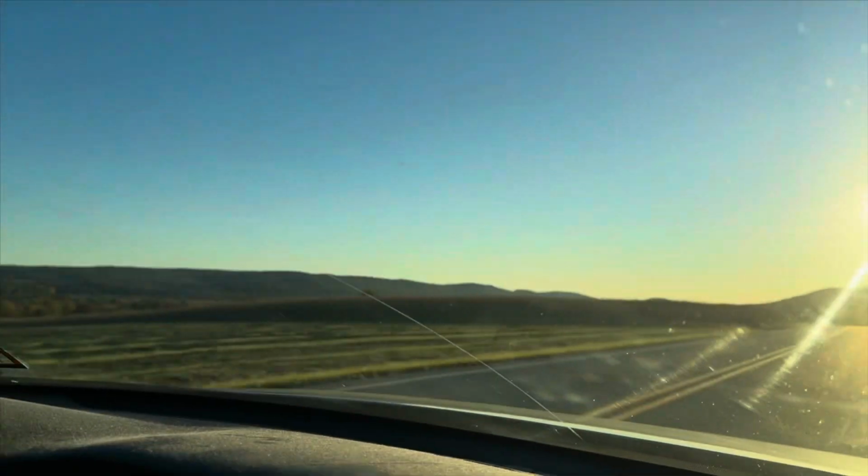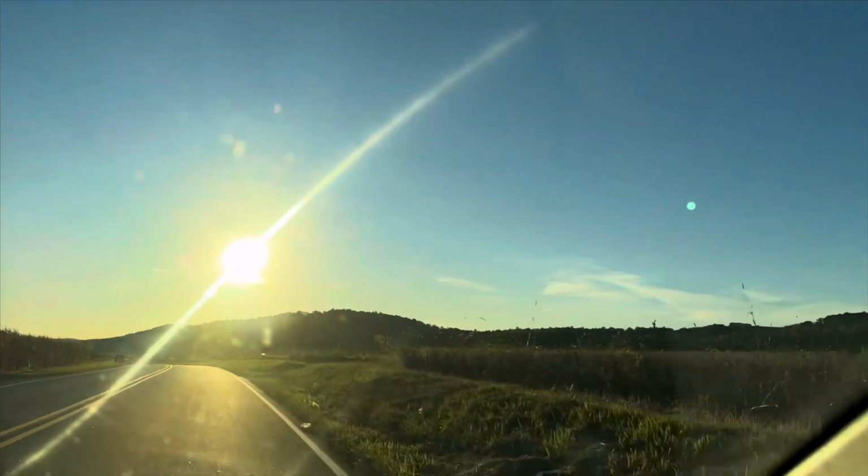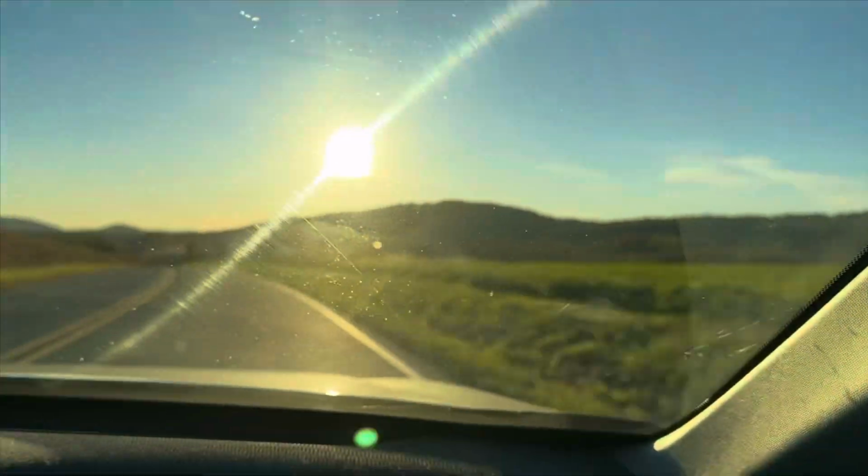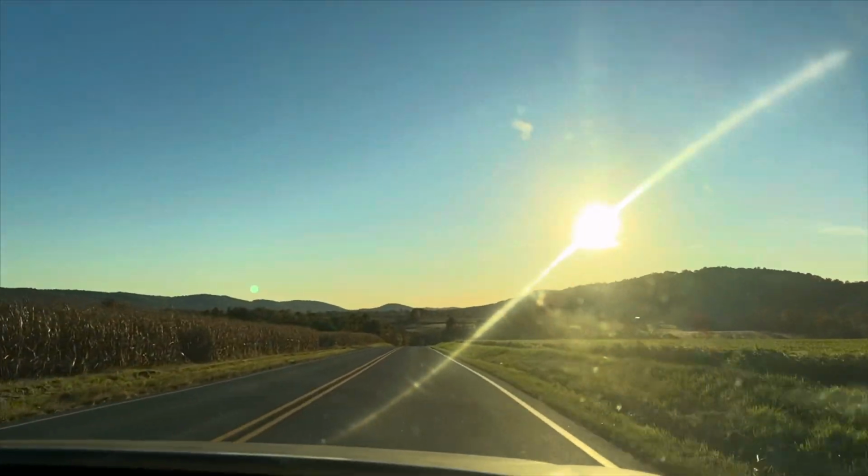I'm gonna turn the camera for you guys to see. This is our view right now. Nothing but farms and more farms. And we're still in New Jersey, guys. So I'll see you guys in a bit.